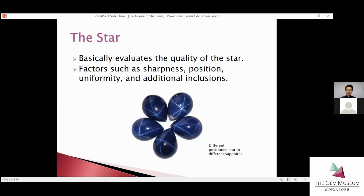And uniformity refers to how equal the bands are. Like I mentioned, there are 3 bands that intersect into a star, into a 6-ray. So you want the rays to go from the top to the base of the stone. You want all of it to do the same thing. You do not want it to be cut off right in the middle to form a handicapped star or whatever.